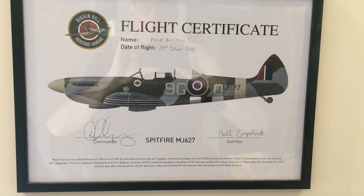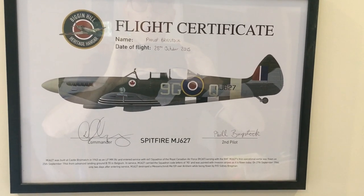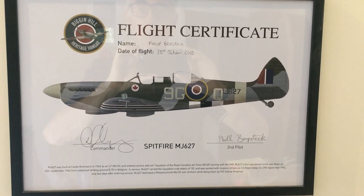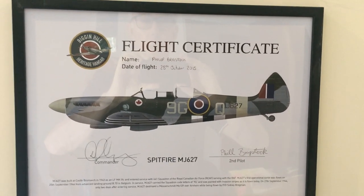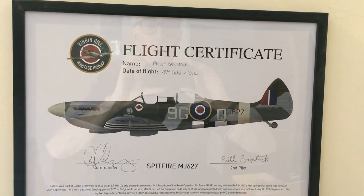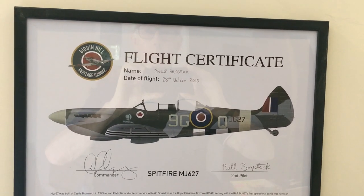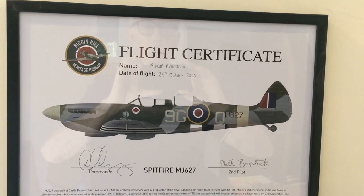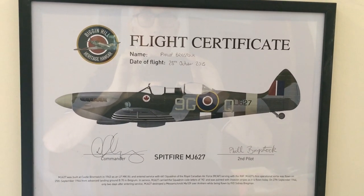This is the flight certificate that I received after my flight, and I'll just read the caption at the bottom for you. It reads, MJ627 was built at Castle Bromwich in 1943 as a Mark 9 and entered service with 441 Squadron of the Royal Canadian Air Force, serving with the RAF. Its first operational sortie was flown in September 44 in Belgium, and in service, MJ627 carried the squadron code letters of 9G and was painted with the invasion stripes, which is how it's flown today.